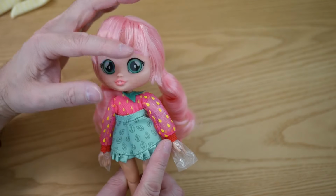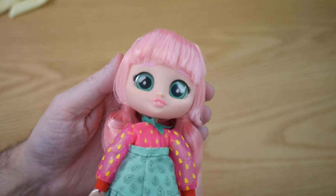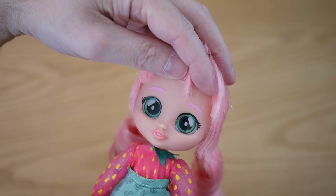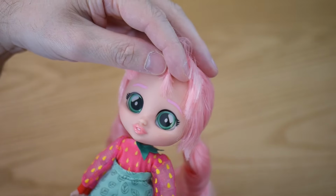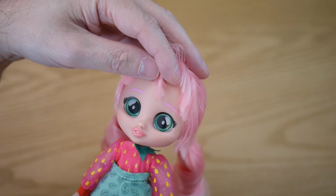Let's have a look at her face. So she's got little pink eyebrows, which hopefully you can see. The fringe just kind of skims over them, but hopefully you can kind of see them there. They are quite pale, but well, on camera they're quite pale. Face to face they're not. You can definitely see them.